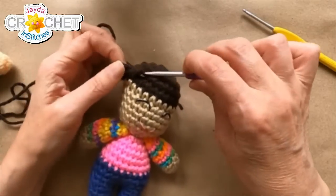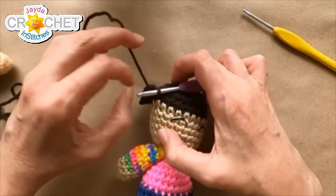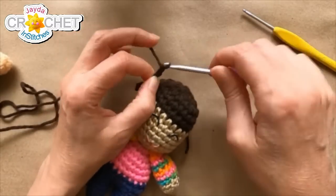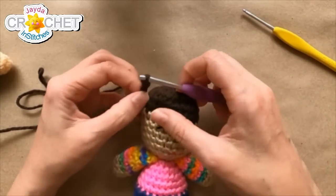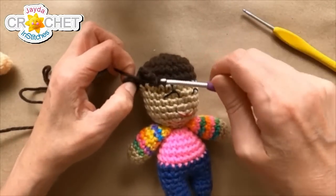It's also a bit of a yarn eater. It's going to use up more yarn than the actual cut lengths do. But since these are definitely a scrap kind of project, I wouldn't worry about that. And not all hair is the same color on a head. You can always loop in some extra yarn, knot in different colors if you want. A doll with lots of different yarn colors in their hair is kind of fun too.